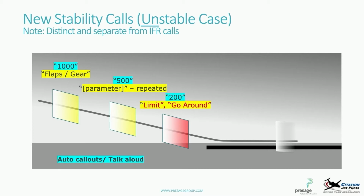So then when you get to 200, if you're still unstable, you'll call limit, because that's your limit, and go around. Now this is all compressed, so it seems like a lot in a short period of time, but when you see it in the video and in real life, it's stretched out. It's not that congested.